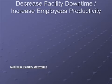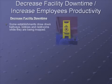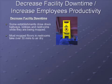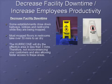Decrease facility downtime. Some establishments close down hallways, lobbies, and restrooms while they're being mopped. Most mopped floors and restrooms take over 30 minutes to air dry. The Huracan will dry the affected area in less than 3 minutes, therefore not inconveniencing your customers and also allowing faster access to these areas.